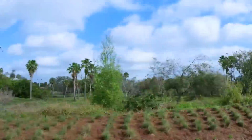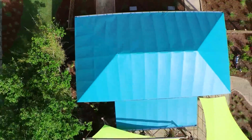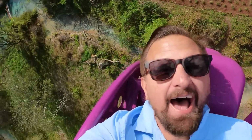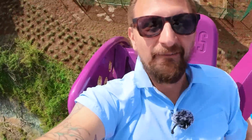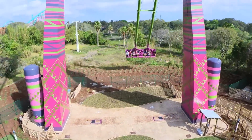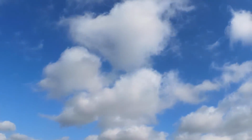But also if I face forward, we get a bit of a look down on the queue line right there. Look at that. Whoa! Yeah. Whoa! Oh my word! Whee! Let's get a little forward action here. So we're heading right towards the other swing right there. There it is. Whoa! Oh my word!